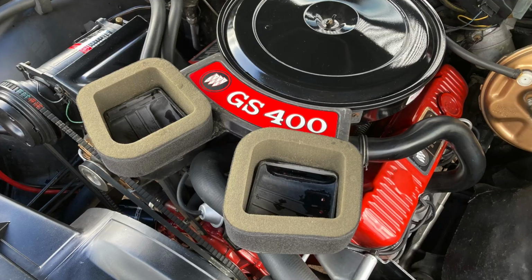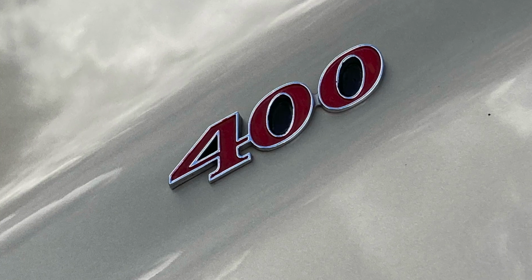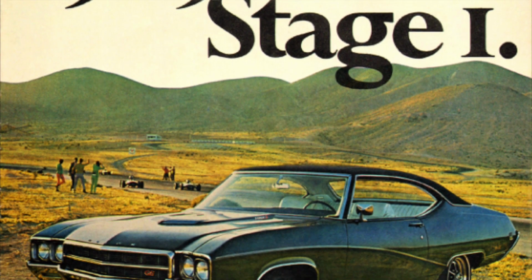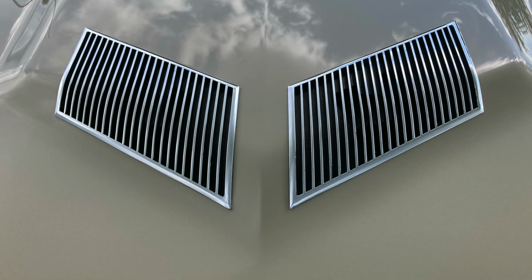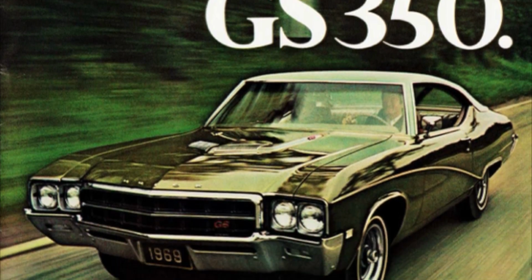For 1969, GS400s like our feature car came standard with a functional cold air hood, while the horsepower rating was 340. Torque was a robust 440 pound-feet. There was also a Stage 1 package that became a factory option for more serious performance enthusiasts with 350 advertised horsepower. And for the economy-minded customer, there was still the GS350.